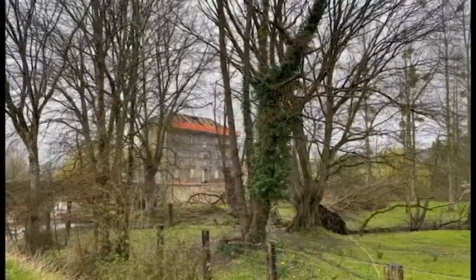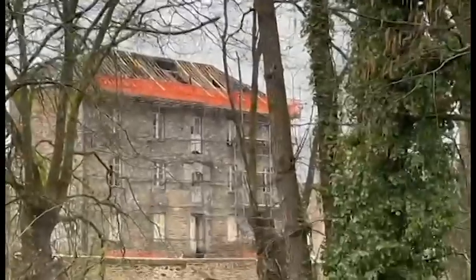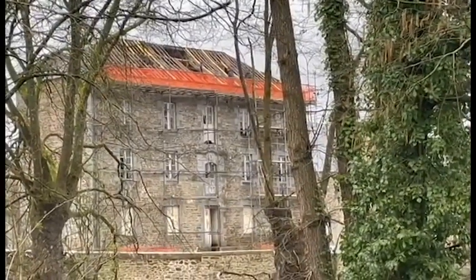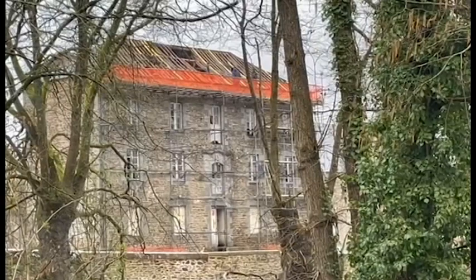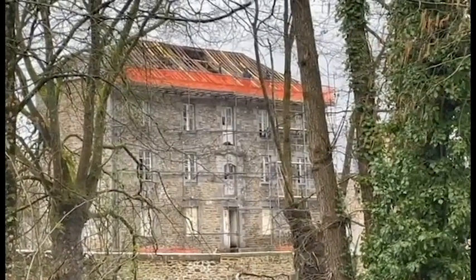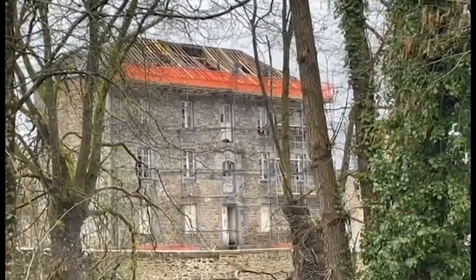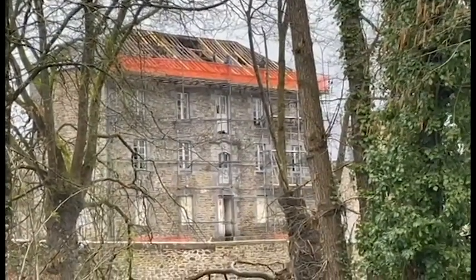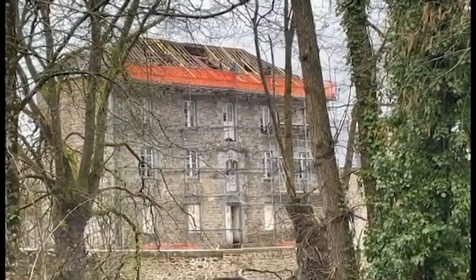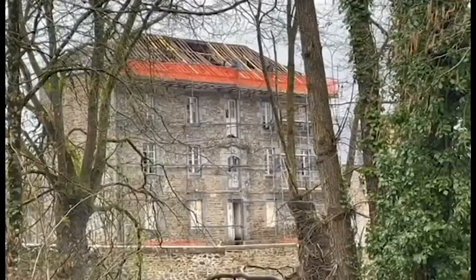Hi and welcome back to Moulin de Couesnon on what is a bit of a soggy day today. I'm over on the other side of the bridge. I thought we'd get some angles of the Moulin from this direction. As you can see, we are minus a roof, which is not very good given it's raining at the moment.